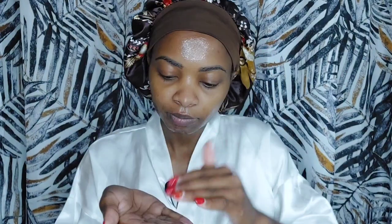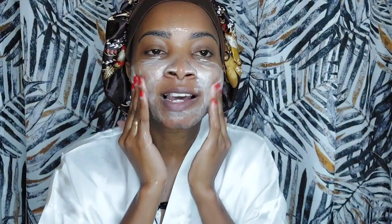So after I wet my face, I put just enough on my palm, and then you rub it on your face. It has lather. I usually do this because if it doesn't keep this lather, I will feel like the face is not clean.